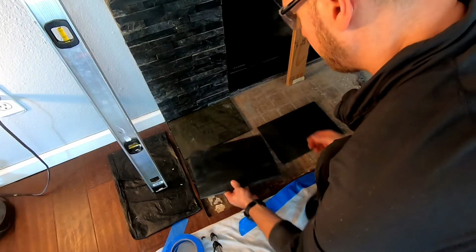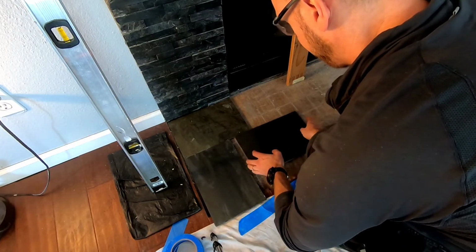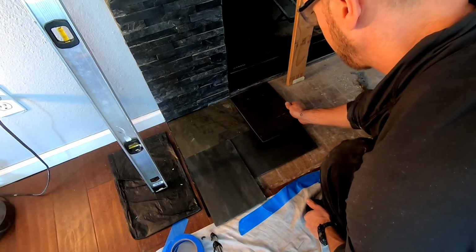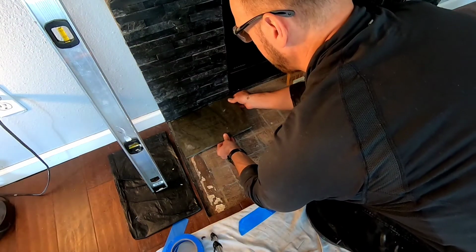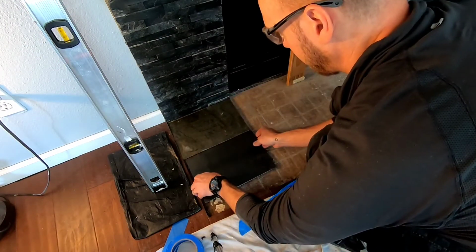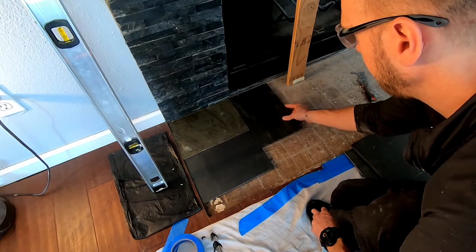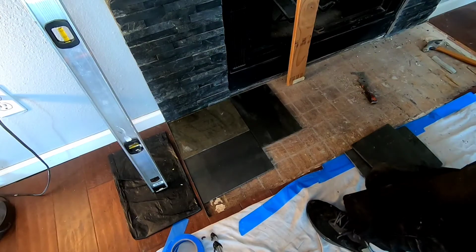Jumping back to the fireplace, I wanted to see what sort of pattern I could do with this base here. I had a few different options. I didn't want to make a boatload of cuts, but I wanted it to look nice too. I think I chose the best option, but at the end of the day, it's just personal preference. I am happy to report I did make the progress I wanted to.